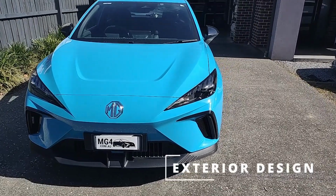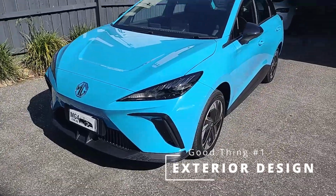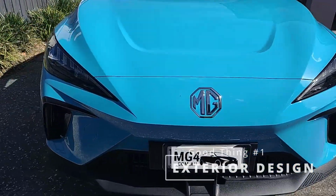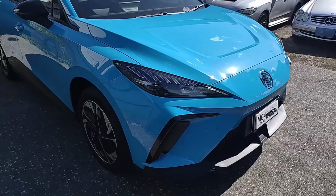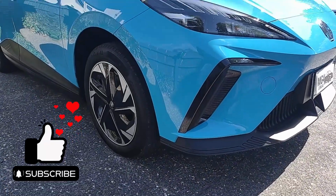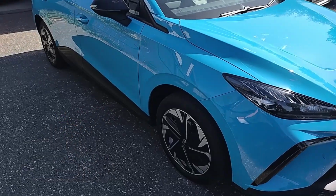Number 1, probably the best thing I like about this car is actually the design. It's really sharp, modern, clean, futuristic. It's a little bit aggressive for what is meant to be a pretty cheap city car. It actually looks amazing, I think. Great design, really doesn't cost you much, providing that, you know, it can carry it off.